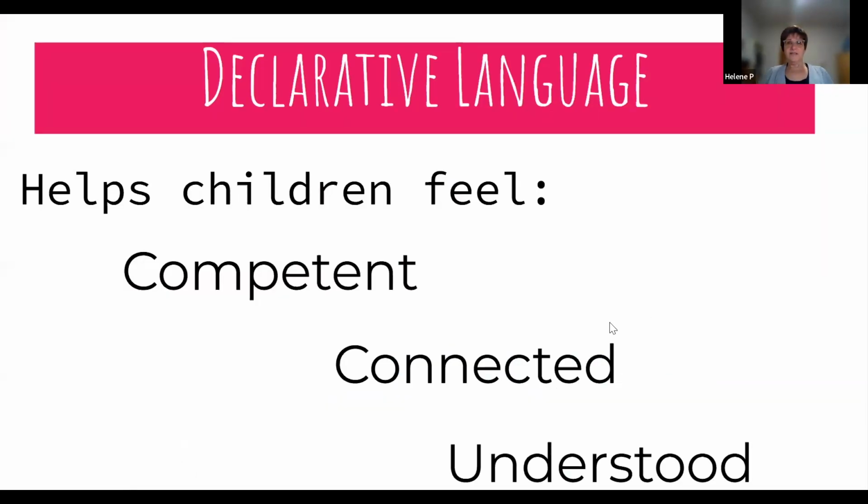So when you use these declarative language statements, your child's going to feel a lot more competent because you're going to be activating their own thinking as opposed to being told all the time what to do. And if you think about ourselves, if you have a day where everybody's telling you what to do, by the end of the day, you're just fed up. You don't want to be told all day long what it is you have to do. And the kids will also feel a lot more connected to what's going on, and feel heard and understood, as opposed to always feeling like everybody's always telling me what to do.